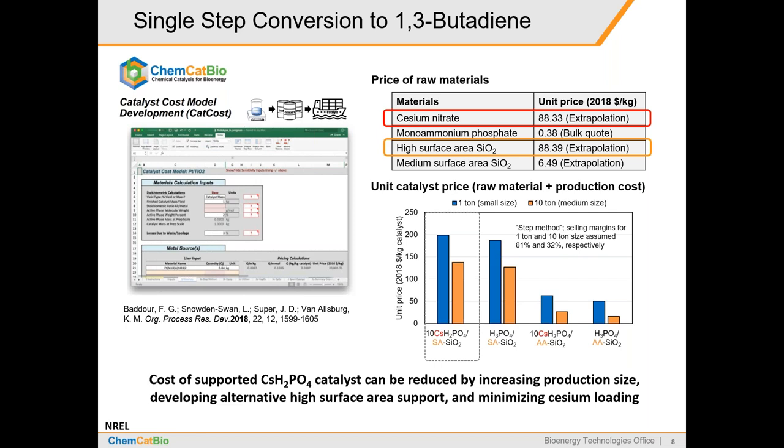With this material cost information, we then can provide this information to our techno-economic analysis team to highlight the trade-offs of increased material costs with catalyst productivity and lifetime.